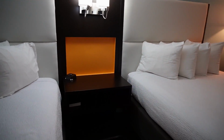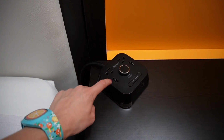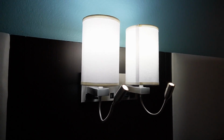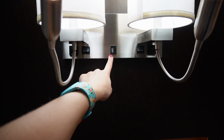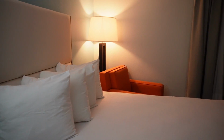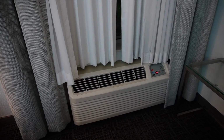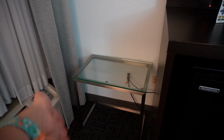And there's also a little table in between both of the beds. A little alarm clock. It's nice because the alarm clock has outlets, but also USB ports in case you don't have blocks. There are 2 lights here, so it looks like there's more outlets on the top, another USB outlet in the center, but you can also change what light you want. So it looks like there's these little reading lights. There's the other bed, of course. There's a standing lamp. Also a little chair that you can sit down on. Air conditioning unit. There's also another little table that you could put food, luggage, whatever else you need on there.